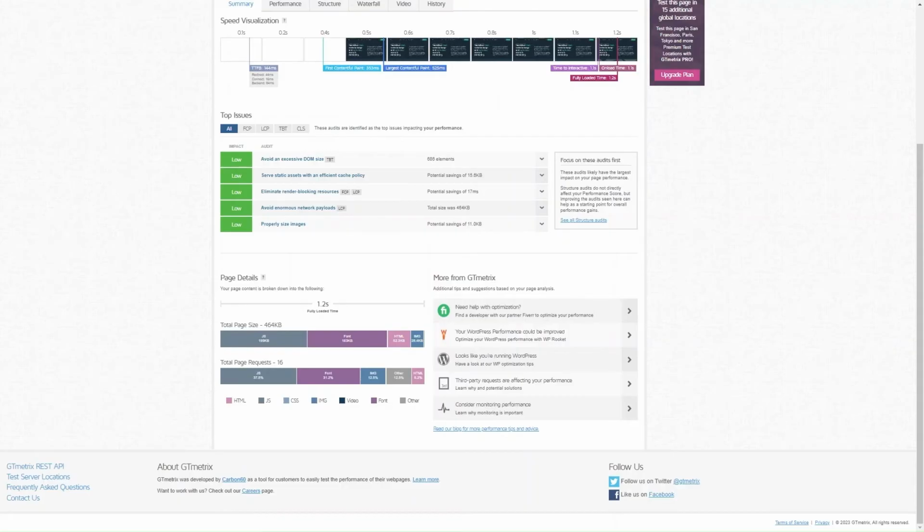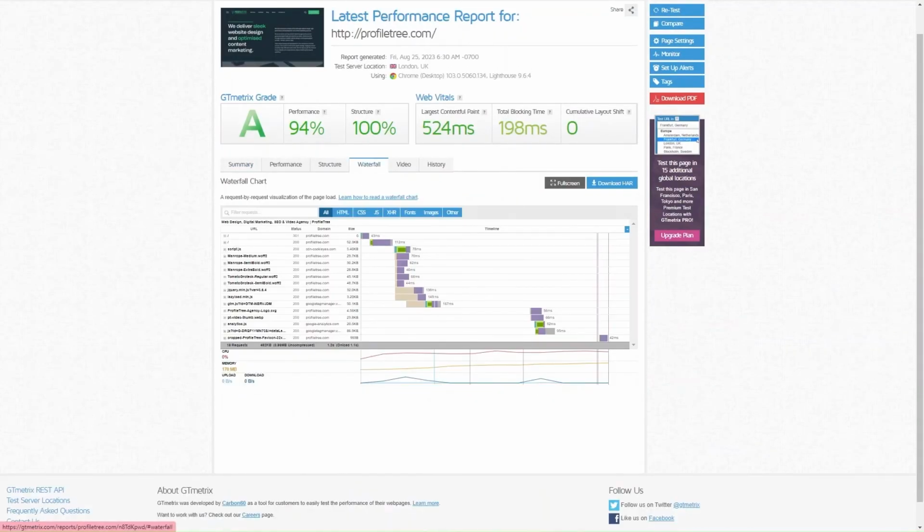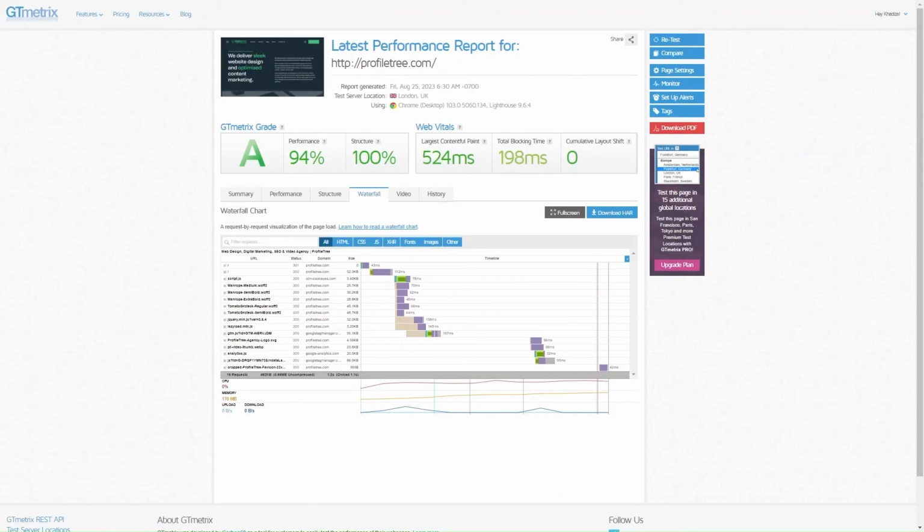So when it comes to using GTmetrix insights, focus on improving the page speed and YSlow scores by addressing the recommendations provided. You want to pay attention to the waterfall chart in this tab here to clearly identify elements causing delays in loading. You want to implement the suggestions for optimizing images, scripts, and style sheets, and use browser caching and leverage a CDN if you don't already to improve load times. And always regularly test your website performance and monitor improvements over time.